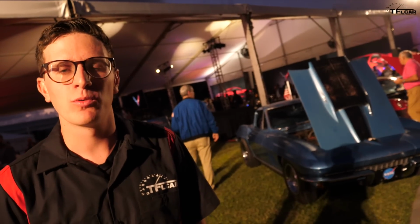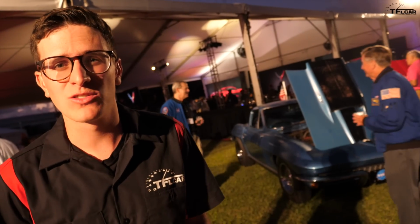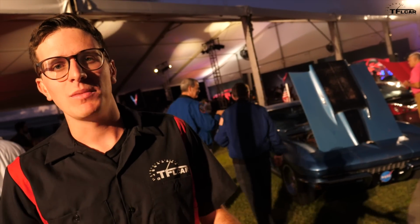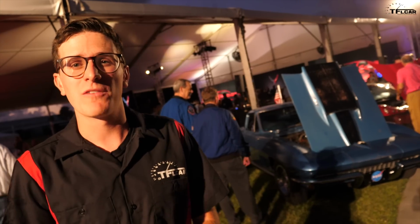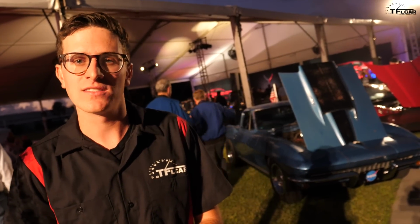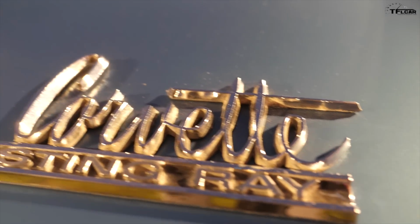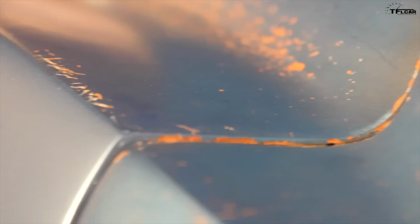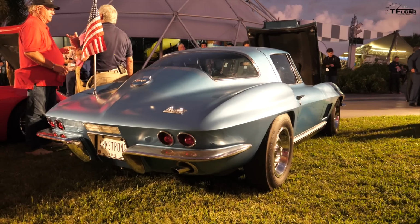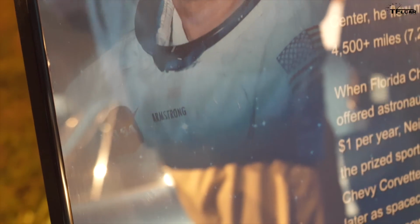Now you're probably wondering at this point, what are we doing here at Kennedy Space Center talking about new Corvettes? Well, it's actually a really interesting story because Chevrolet, and more specifically the Corvette brand, has a long history with NASA and the astronauts. What you see behind me is a 1967 Corvette C2, completely unrestored, 390 horse, 150 mile an hour car. What's specifically special about this one? Well, it was owned by Neil Armstrong. That's right, that is his personal Corvette, or was his personal Corvette.